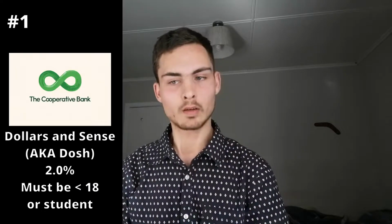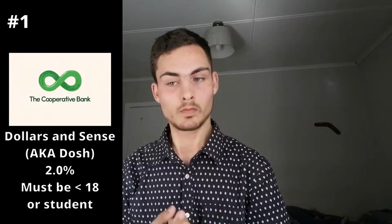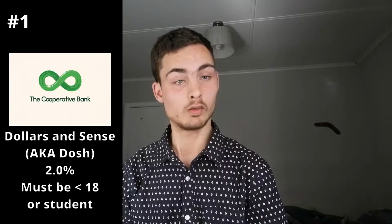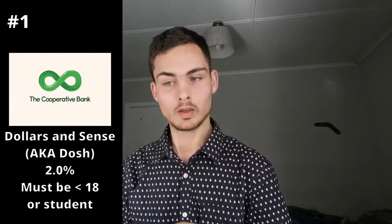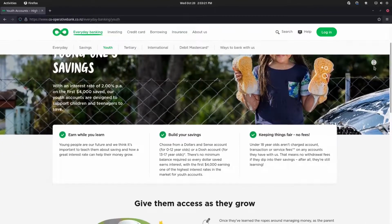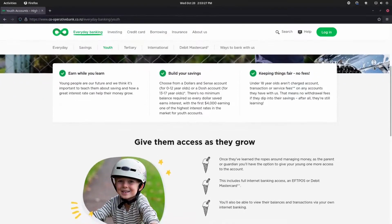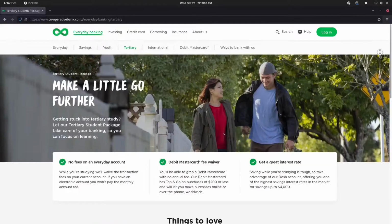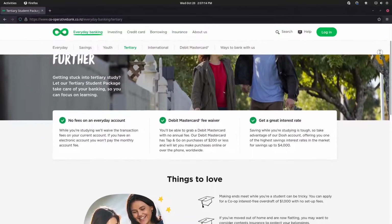Alright, coming in at number 1 is from the Cooperative Bank, their dollars and cents or DOSH account. So this is basically the highest interest paying bank account in New Zealand you can get right now. It is a 2% interest rate, which is phenomenal. There are 2 really big caveats with this bank account, or 2 really big strings or catches. You have to be either under 18, so a kid or a teenager, or you have to be a full-time student. Luckily, I'm a full-time student, so I do qualify for this account.